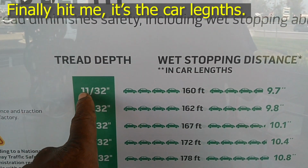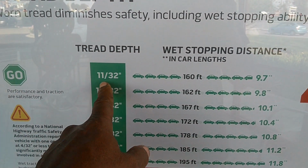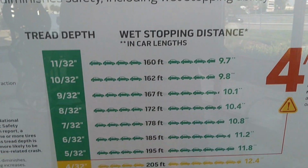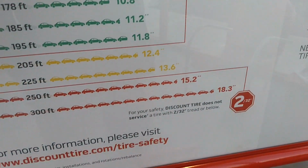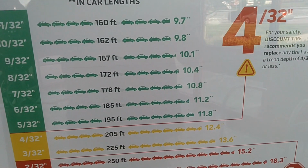So when you got new tires, I don't know what speed this is, but wet stopping distance could be 9.7 car lengths. At that same speed, you're looking at 18 car lengths to stop. So you definitely don't want to run old tires, man.